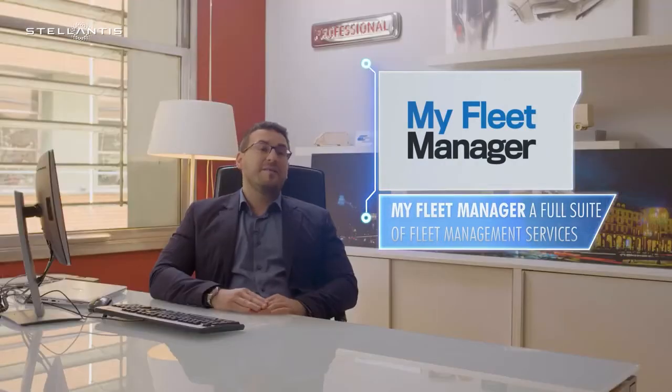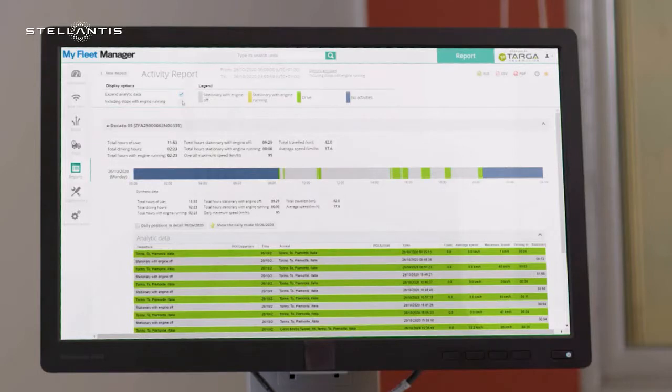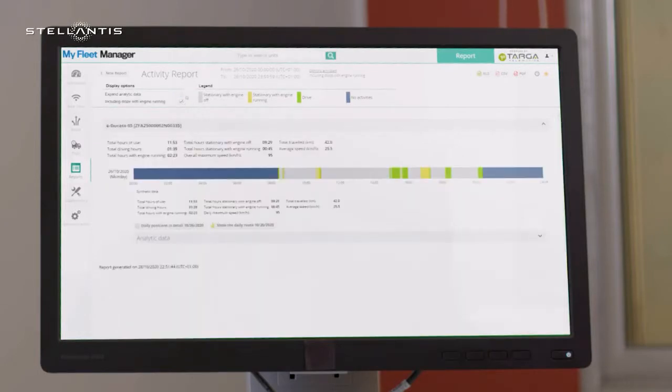Your vehicle is in perfect health and is expected to arrive at the delivery address by the set time. I can see all this in my Fleet Manager, a full suite of fleet management services. Via web platform, fleet managers have all the tools to control, analyze, plan and manage at their fingertips. All vehicle data are available there to improve fleet efficiency and productivity, reduce cost, prevent risks, and ensure the safety of both vehicles and drivers.